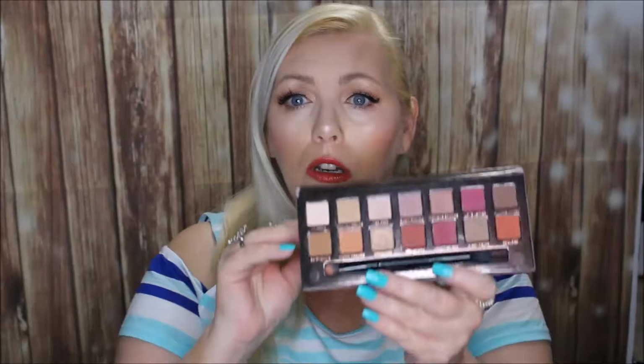I'm sure everyone has this palette. If you don't, you really are missing something. You need to get it. It's a really great addition to any kind of palette that you may already have. This palette has a lot of your warmer tones in it, but it has a few cool tones as well. But I love the Venetian Red and the Love Letter, the red colors, and the orange colors too. They really make blue eyes pop, you know. So it's just a great little travel palette.